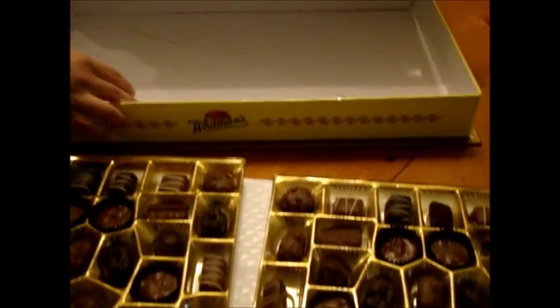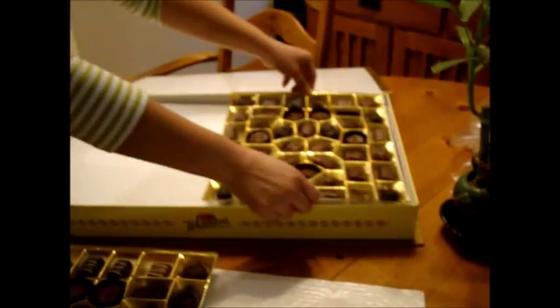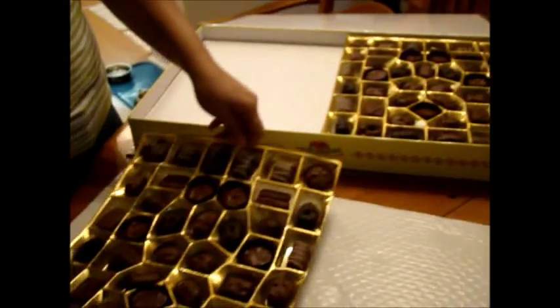Let's just take a look. What a chip. Oh well, at least it looks good. So it has all these chocolates.